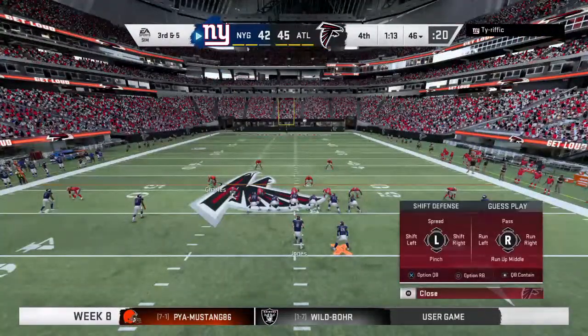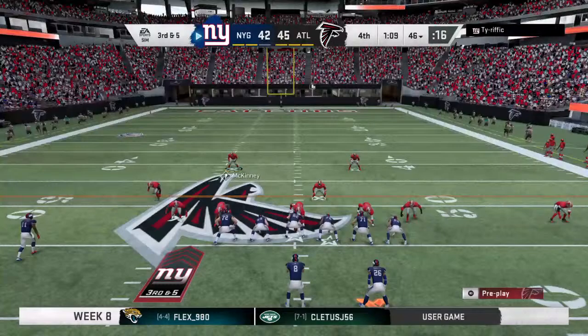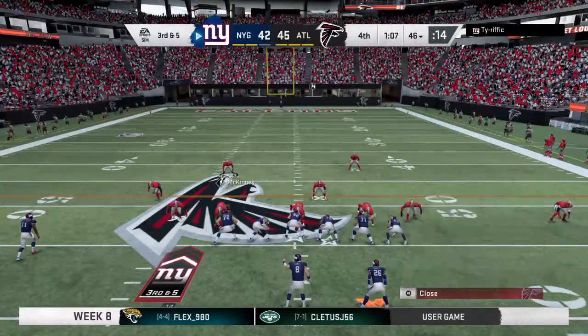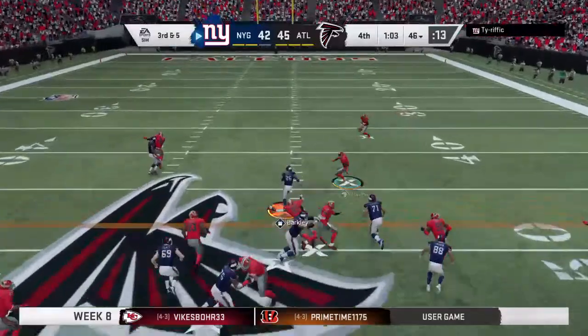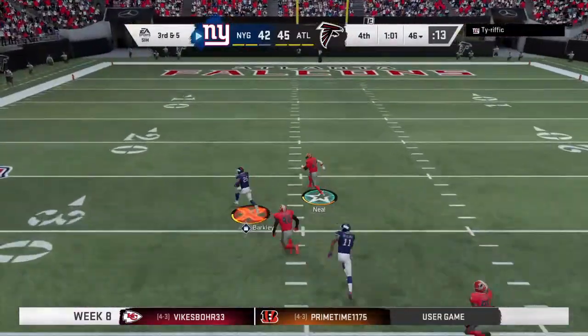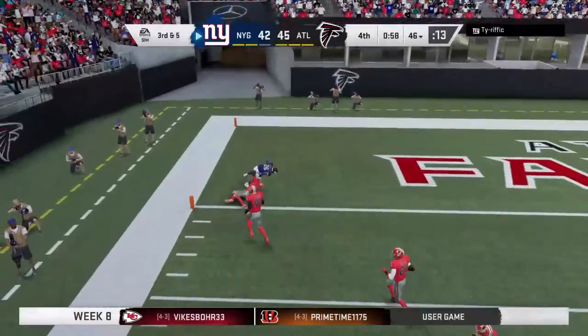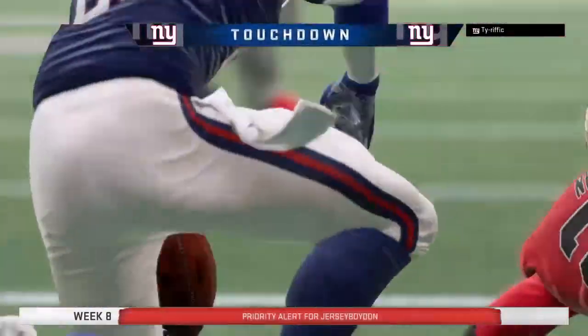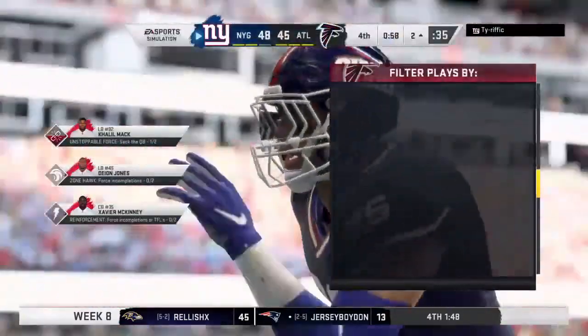What? 90 Wolf. Let's get it together, defense. Let's get it together. 61. Matchbox White. Snap. Again, it's Barkley. Well, he's got some breathing room. He takes it across for the touchdown, and they've taken the lead late in the final minute of the fourth.